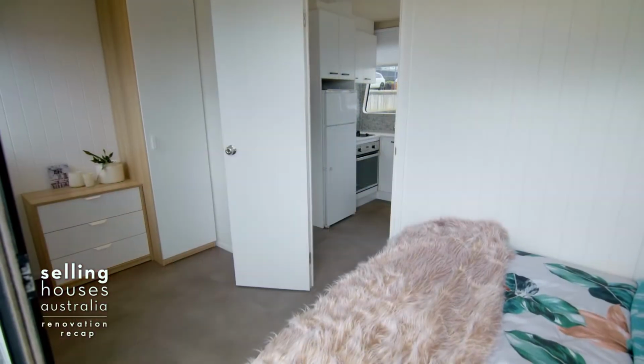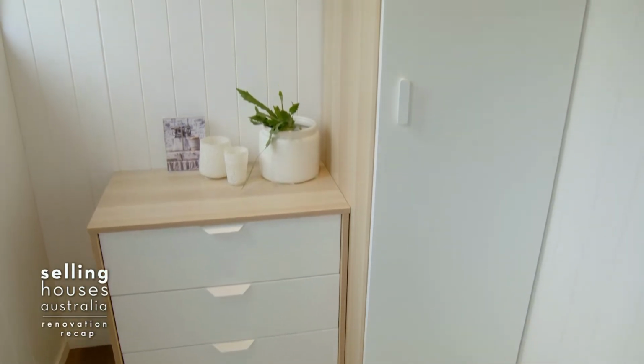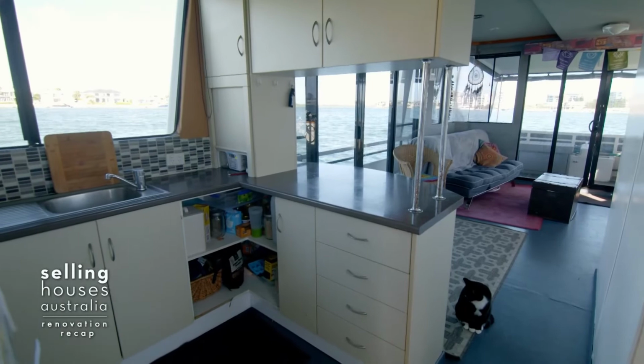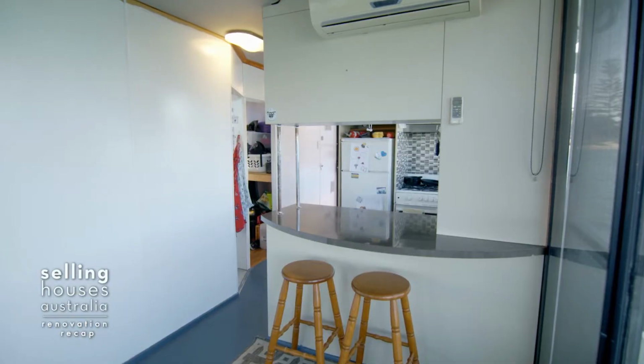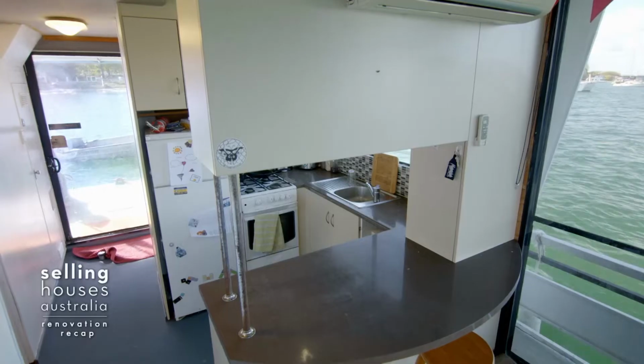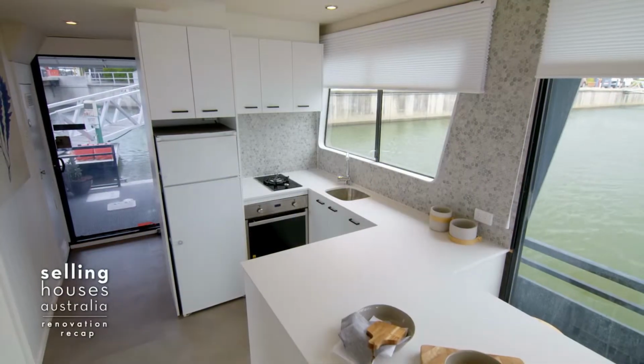Look at all this space and a brand new wardrobe for all of Indiana's bikinis. You can understand why Indiana made a habit of cooking in the dark. This kitchen is now completely fitted out with brand new appliances and topped off with a magnificent stone bench top.